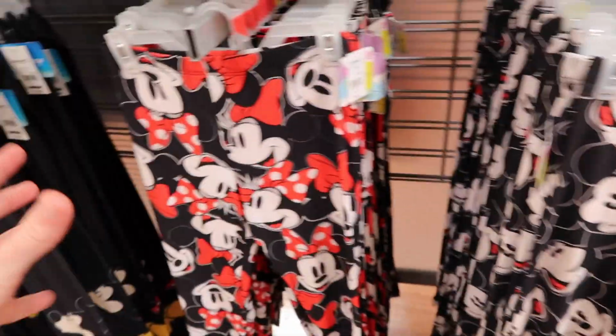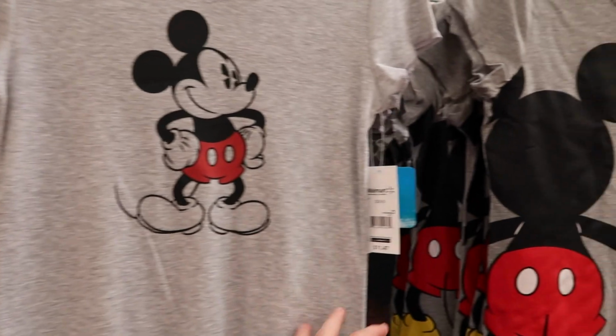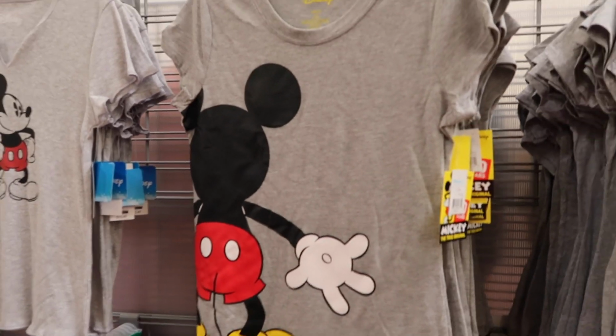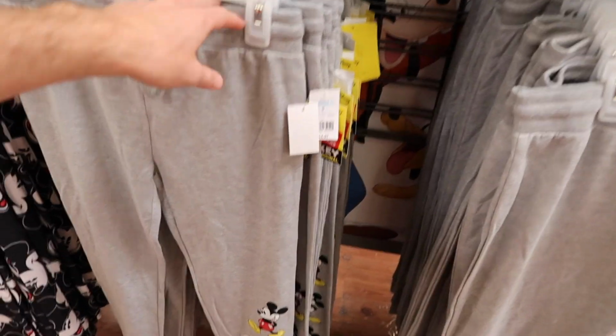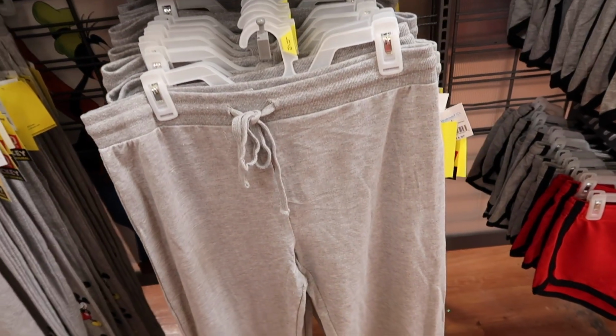They have Mickey and they also have Minnie. Like I said, these shirts are $11.47. There's a lot here. $11.47. Can't wait to meet Mickey. That's pretty cool. This shirt, he's kind of like looking behind. That's really nice. And then you got some more pants down here. If those weren't enough, they got even more for $14.97. It's got some Mickey on the bottom, and these are the exact same right here.